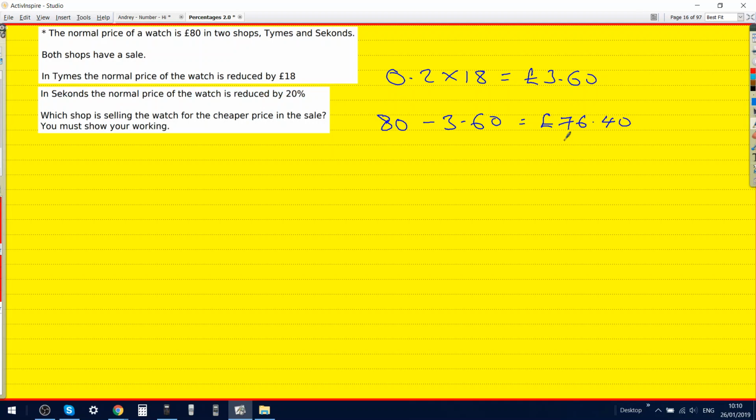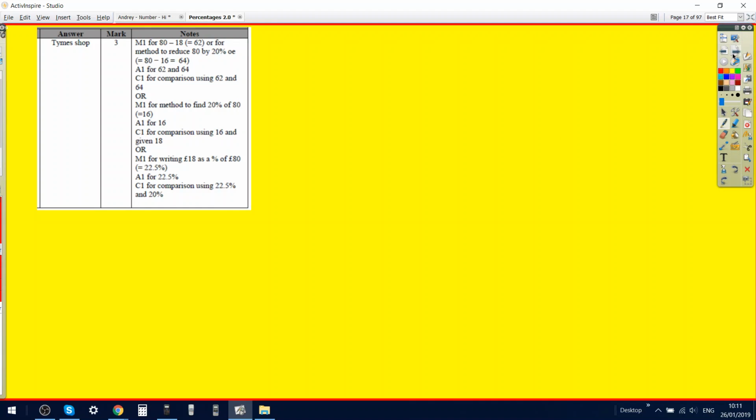The second, unless I'm thinking wrong. Well, which shop is selling it for the cheaper price? Not sure. The Times one. Yeah. So Times. Hang on.